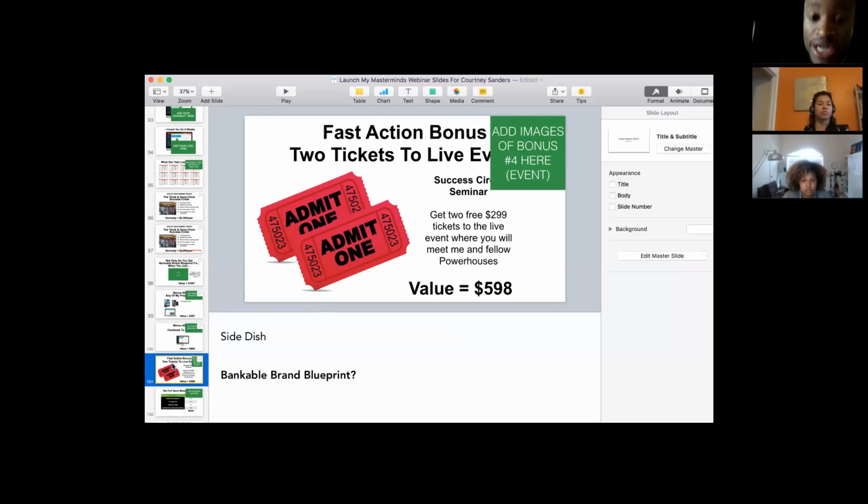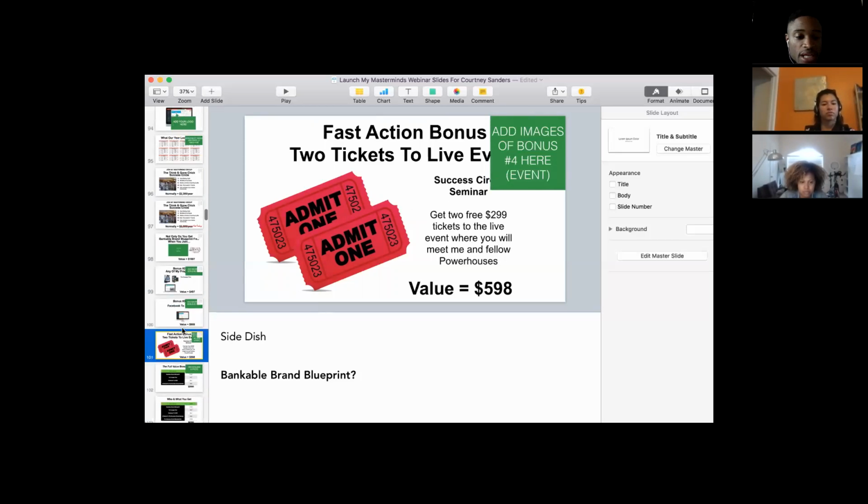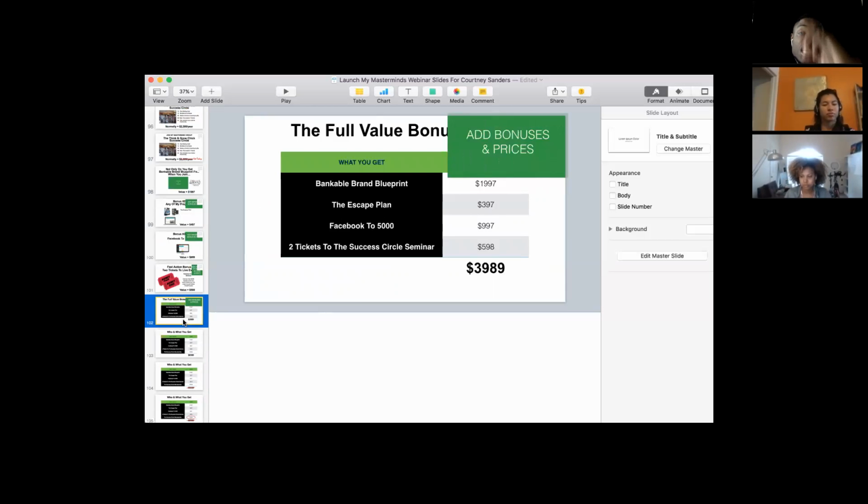And then finally, one additional bonus is my fast action bonus. You get 2 live tickets to the Success Circle seminar, or actually we're calling them powerhouses. What's the powerhouse event called? It was just called the Powerhouse, but Success Circle seminars has got a nice ring to it. All right, cool. You know I love wordplay and alliteration. Yes. So the Success Circle seminar, and Courtney, we're giving away 2 tickets. One because it increases the value of this. But guess what? When somebody brings a friend, you have the opportunity to upsell somebody else into Success Circle, right? So that's there.